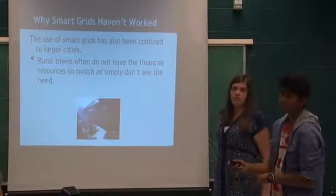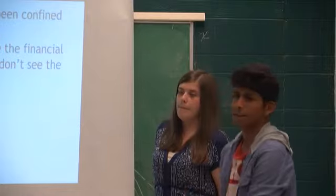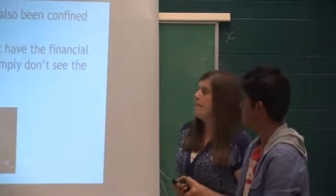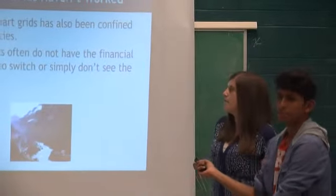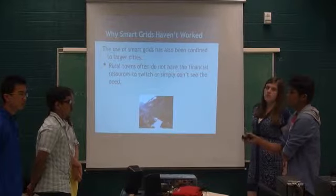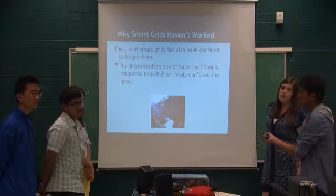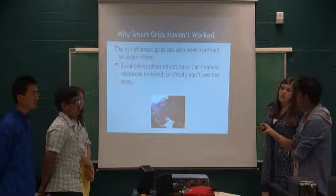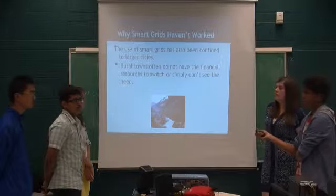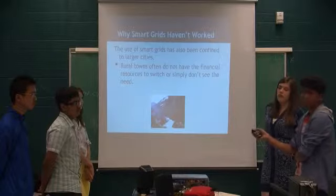The use of smart grids has been confined mostly to larger cities like Toronto and so on. Whereas rural areas often do not have the financial resources, and the conditions are often not met, because the smart grid requires landscaping conditions and financial requirements, which are often not met in rural towns. So the government or the official authority must see to it that the rural areas have their requirements met.